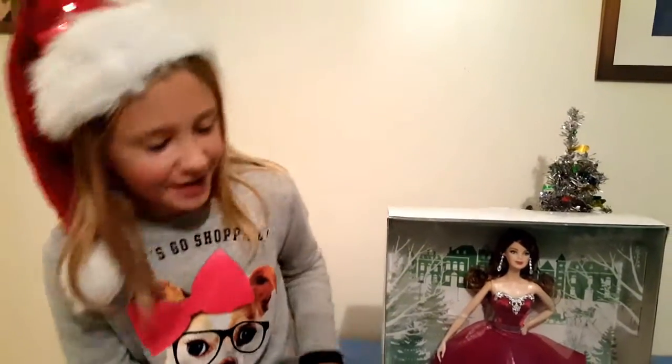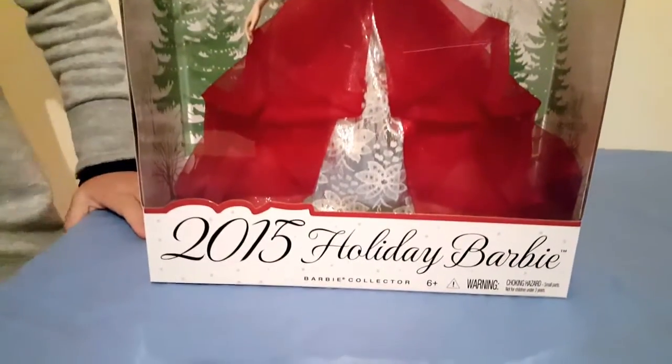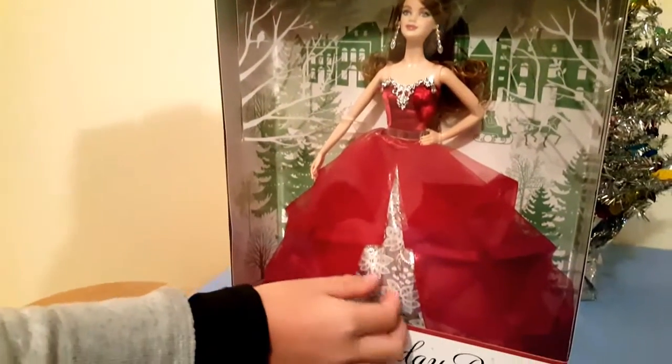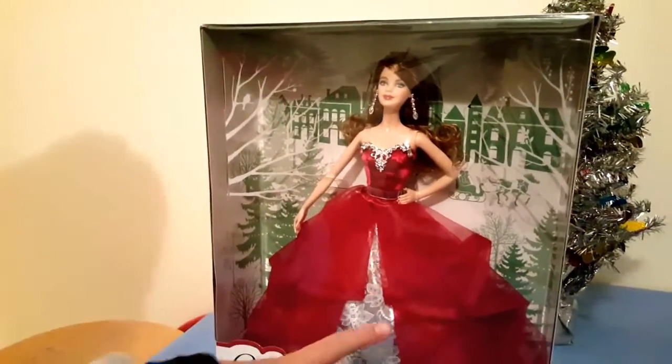It's Victoria, and I'm here with the 2015 Barbie doll. Holiday Barbie doll, don't forget. So, she is sort of like the Christmas Barbie doll. She has a nice red dress with silver, sort of foil stuff under the red.